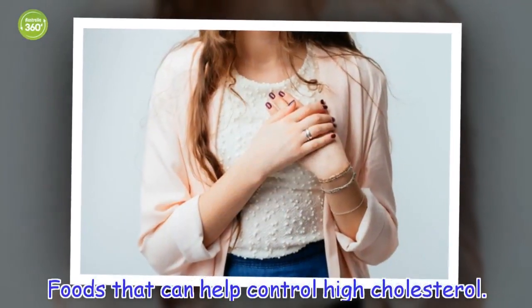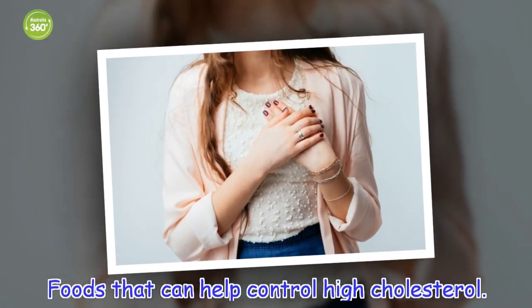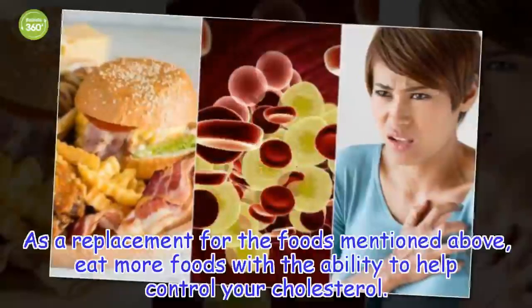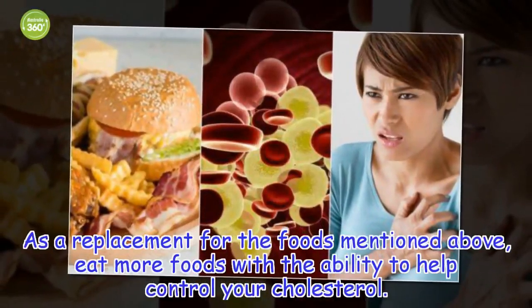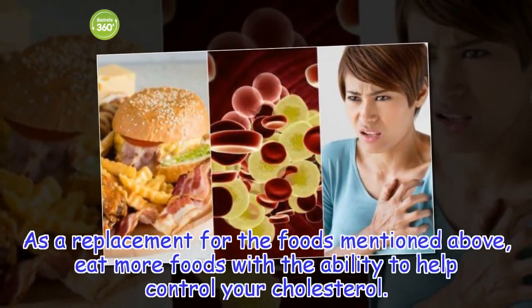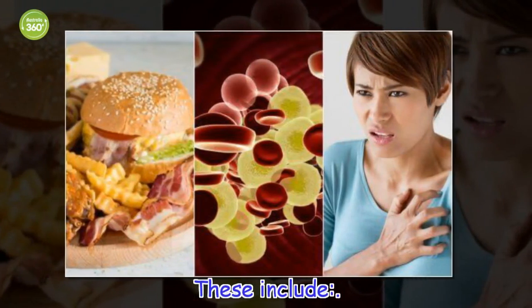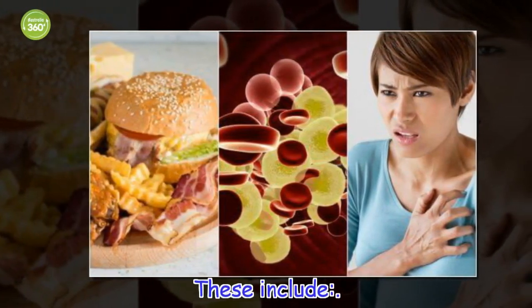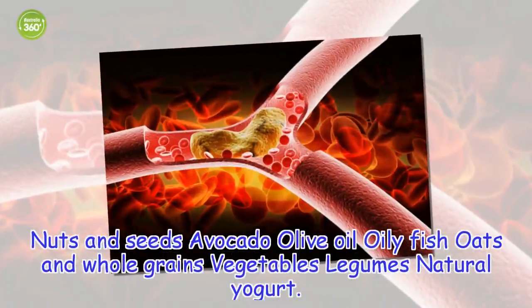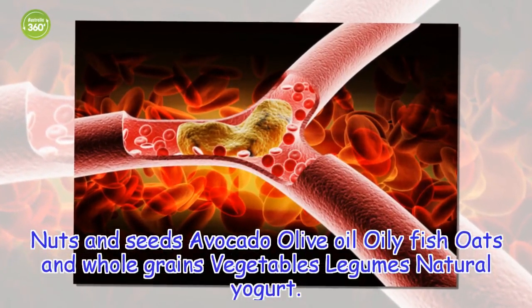Foods that can help control high cholesterol. As a replacement for the foods mentioned above, eat more foods with the ability to help control your cholesterol. These include: nuts and seeds; avocado; olive oil; oily fish; oats and whole grains; vegetables; legumes; natural yogurt.